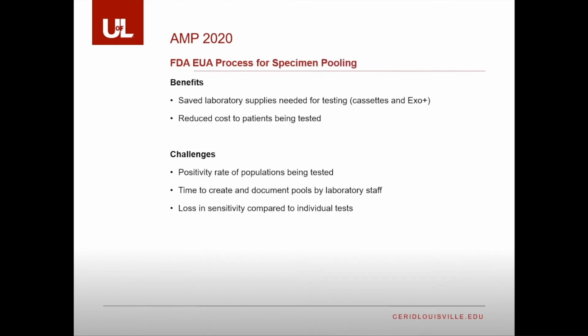So at this time, I wanted to focus on both the benefits and the challenges we found using the Luminex ARIES for pandemic response. We wanted to look at the pooling process in order to save laboratory supplies that we needed for testing, particularly the Luminex ARIES specific cassettes and the ExoPlus master mix that we used for testing. So we thought if we could test 4 patients using the same materials we test for 1, that would kind of help us during times of shortages.